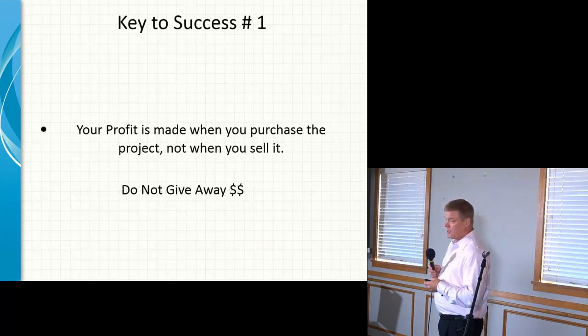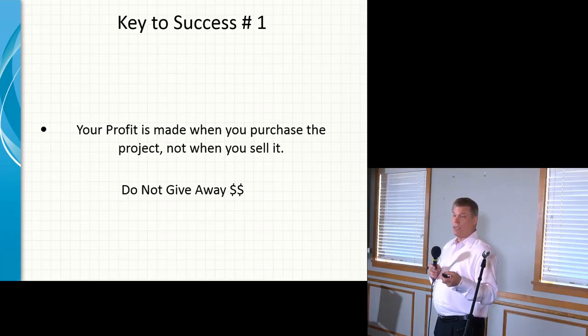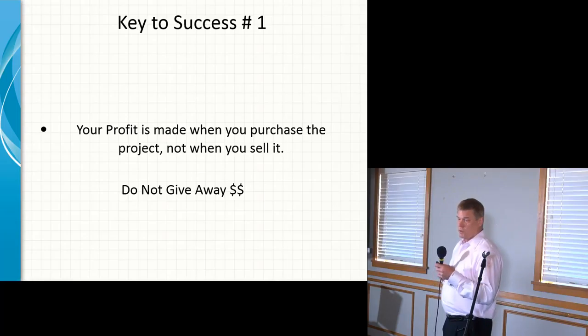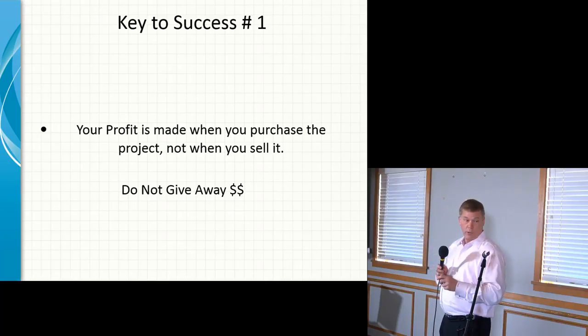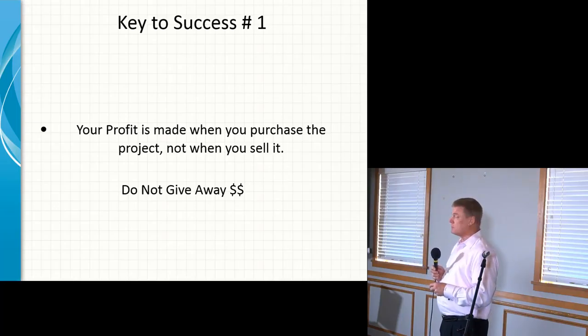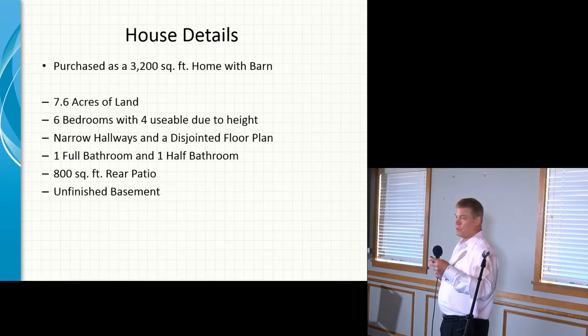So our first key to success is we believe you make your money when you buy the house, not when you sell the house. You can get into a lot of trouble paying too much for the house, but as you get into a higher dollar range, it can really hurt you a lot. I also have a note here, don't give away your dollars, and I'll show you what we mean by that. As we go through these houses, we're very cognizant to not only keep the character and charm of the house, but we also try to sell and recycle anything that we can in the house to make more money towards the project.